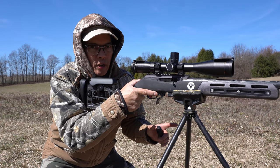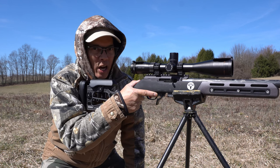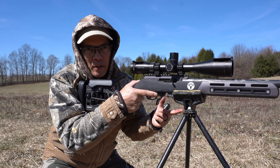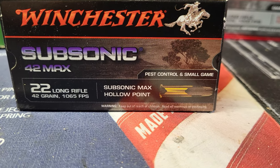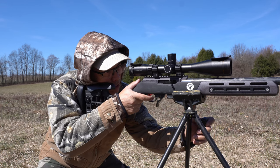You know, I've been shooting the jackrabbit lengthwise, but honestly, you guys know a .22 is enough. We usually just take headshots or even chest shots because the animals are so small, you don't want to ruin the meat. So I got the Winchester 42 grain subsonics. Gonna take a headshot on the rabbit. Here we go.